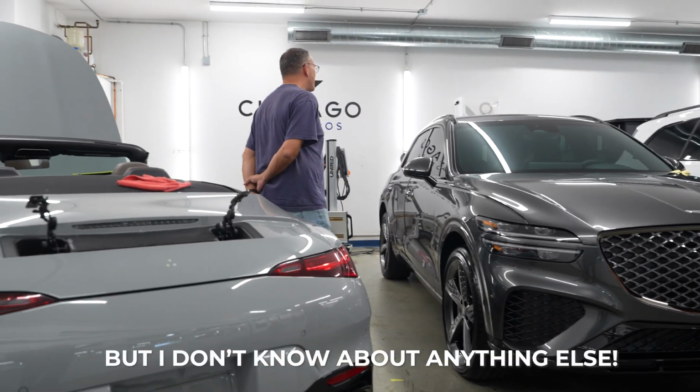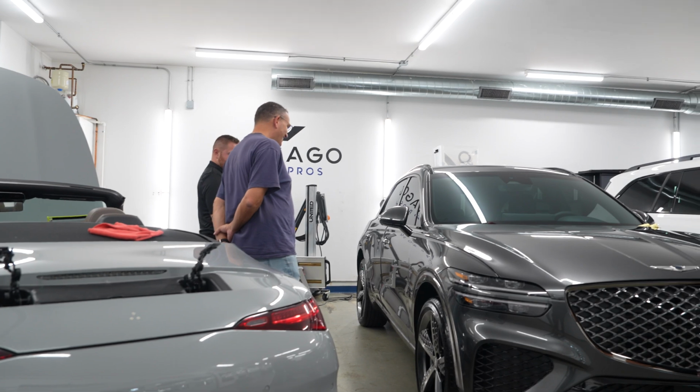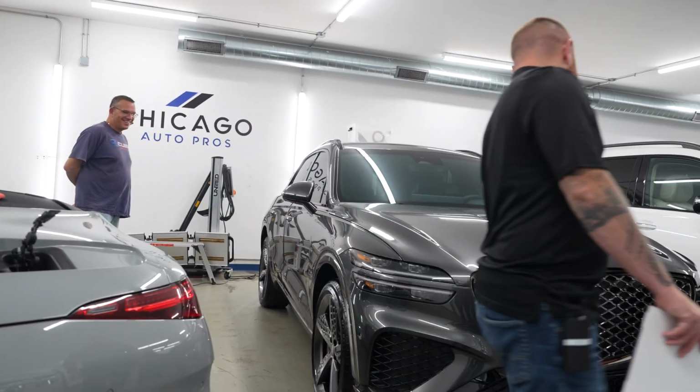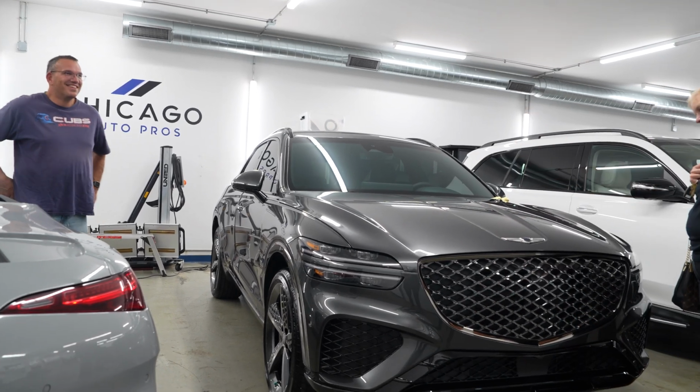The windows are evident, but I don't know about anything else. Yeah, right. No, it's on there. It's shinier. I'll take you guys back up front. We'll get you all paid up, and then I'll have one of the guys bring it up front.